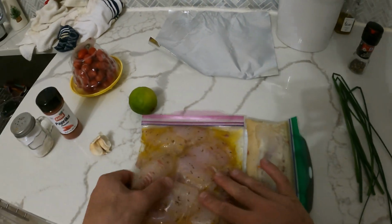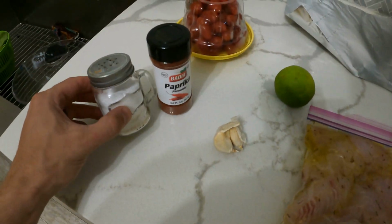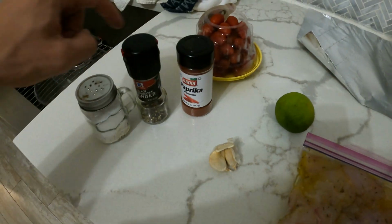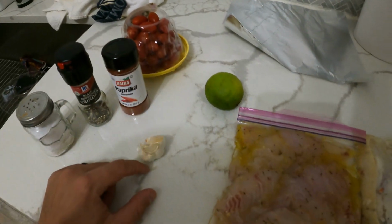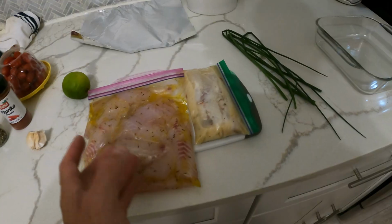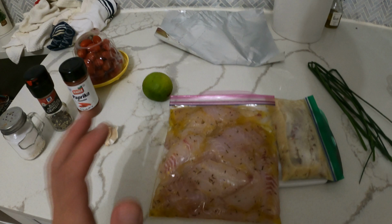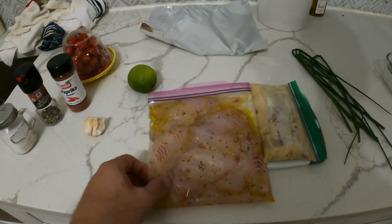So this recipe is going to be baked, and we're going to use some pretty simple ingredients. We got salt, pepper, paprika, some tomatoes, a lime, garlic, and chives. Chives is the key, I think. Could also add white wine, but I'm gonna skip the white wine for this recipe, but it is a very good thing to add.